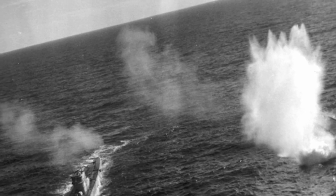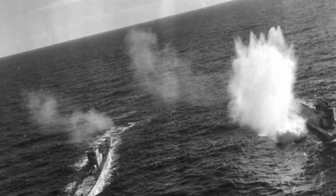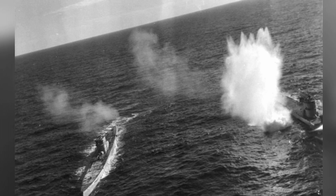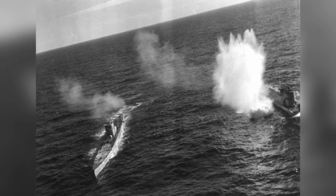A photo of two German submarines, U-66 and U-117, being attacked by American planes in the middle of the Atlantic Ocean on August 7, 1943. The U-117 submarine was sunk in the attack.